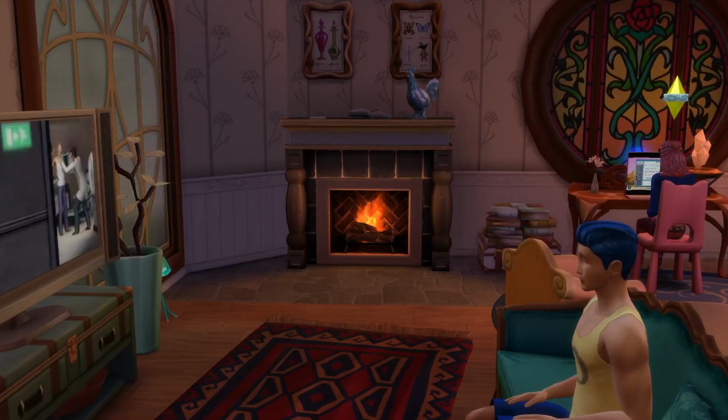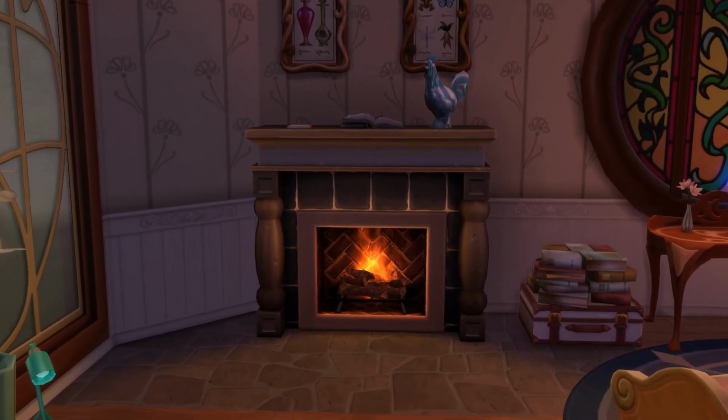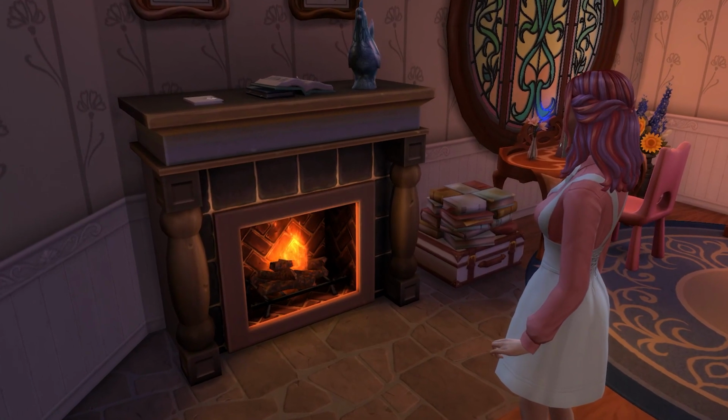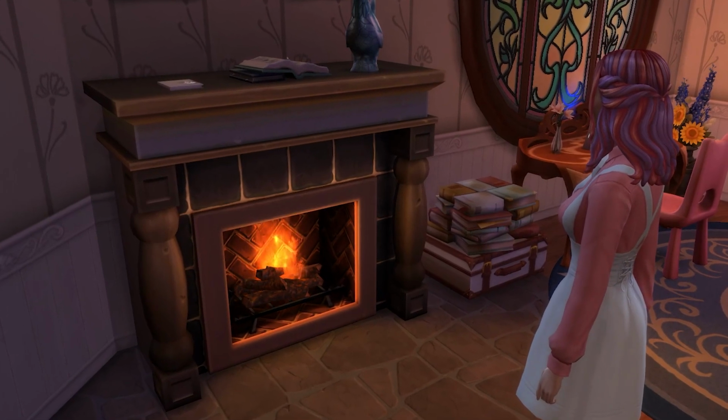Now, you likely already knew about this next object, but just in case, I wanted to give a quick mention to Fireplaces, as many of the Fireplaces have a mantle shelf that you can pop things onto.